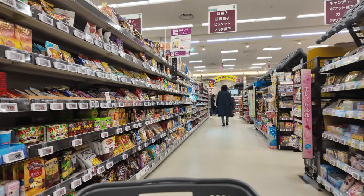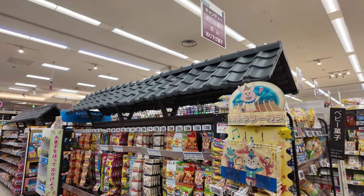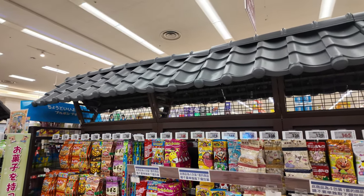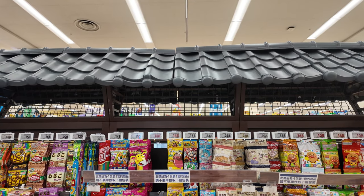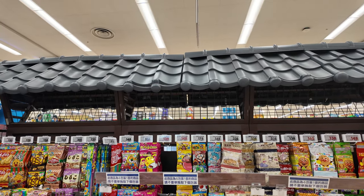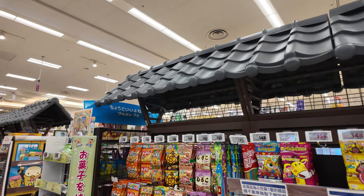This is the sweet section. A whole area dedicated to children's snacks. Now, if you notice this centerpiece here, it's very traditional looking, and there's a reason behind it. These shops, these dagashi shops, is what they call these snacks, dagashi. These dagashi ya, so dagashi shop, ya means shop, were typically run by elderly folk, and they had a very strong culture tradition behind it. Children would go, get their money, buy the sweets from these dagashi ya shops, and then sit in the park and eat the sweets and stuff.